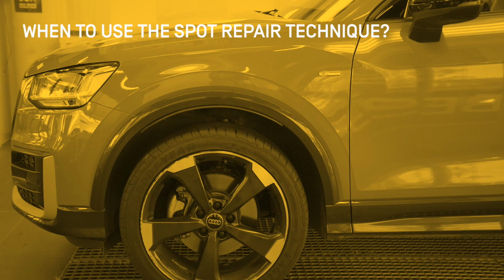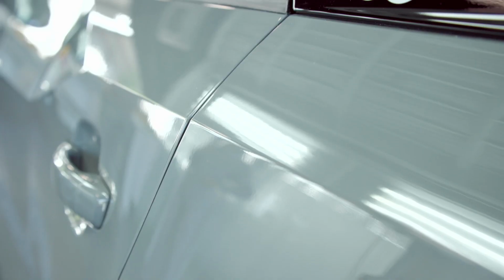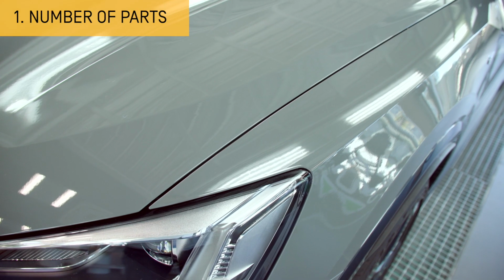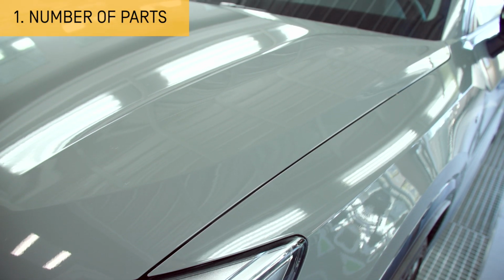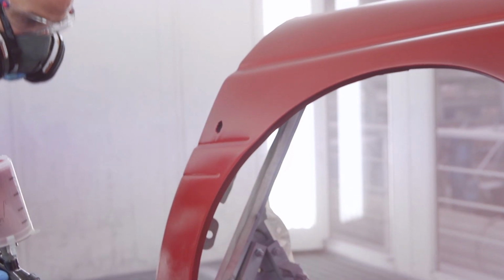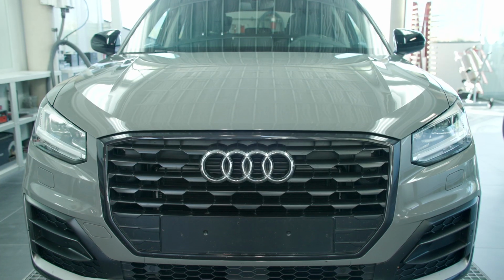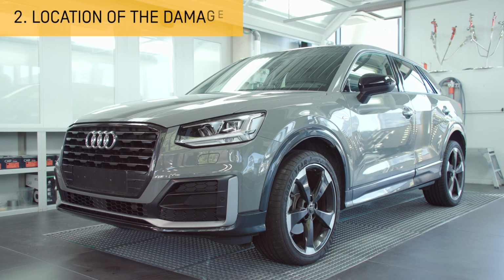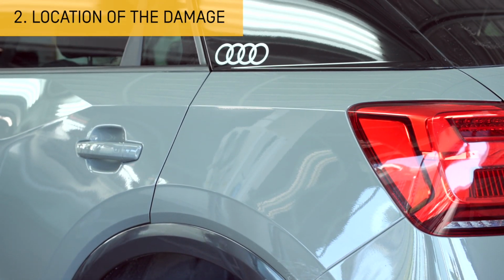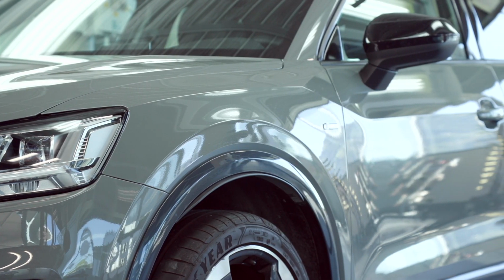The use of spot repair techniques will depend on several aspects, which must be considered beforehand. Spot repair processes allow repairing parts simultaneously, increasing repair productivity. The number of parts to be repaired can be as many as 3 or 4 parts at a time. The spot repair technique should not be used on damage located on horizontally orientated parts, such as roofs, trunks or hoods, as these are highly visible parts where it is more difficult to conceal the repair.